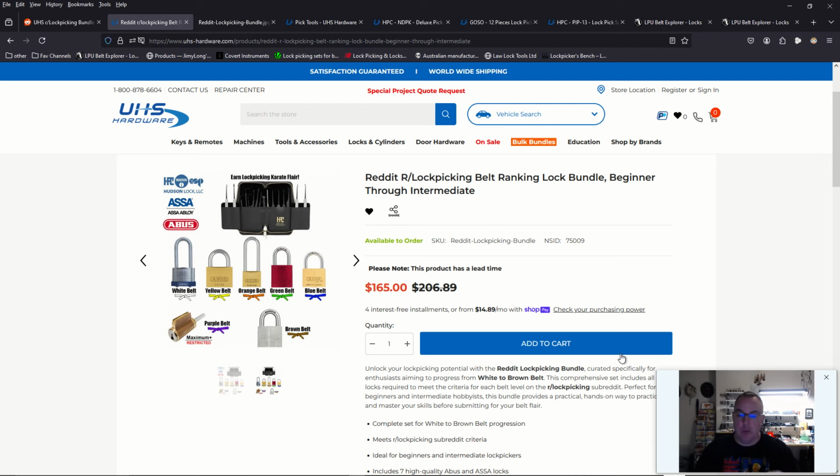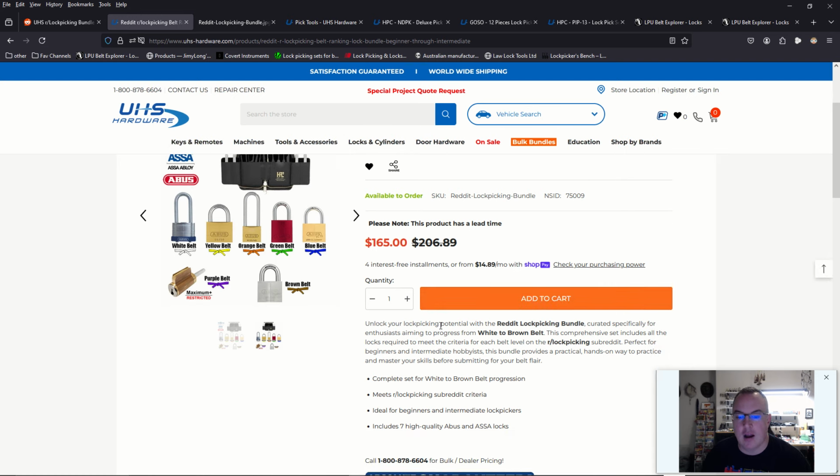What is this going to do? Let's read the description. It says, unlock your lock-picking potential with the Reddit Lockpicking Bundle, curated specifically for enthusiasts aiming to progress from white to brown belt. This comprehensive set includes all of the locks required to meet the criteria for each belt level on the lock-picking subreddit. Perfect for beginners and intermediate hobbyists, this bundle provides a practical, hands-on way to practice and master your skills before submitting your belt flare. They are inviting people that purchase this to go to Reddit to submit their belt request for belt flare.